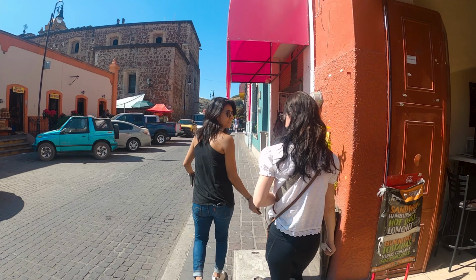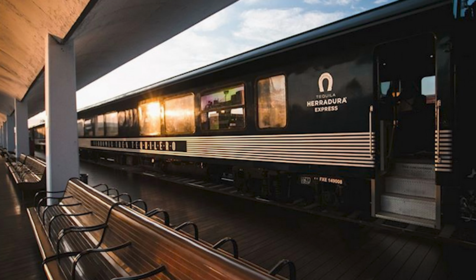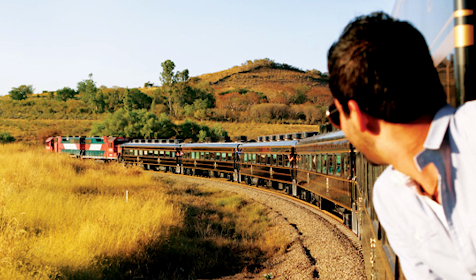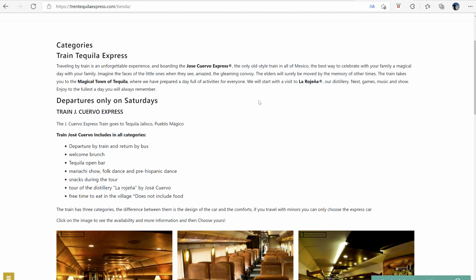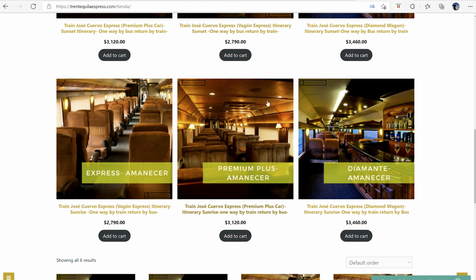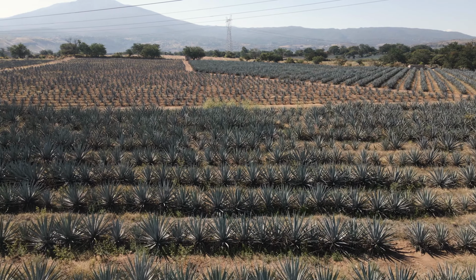The easiest way to visit is probably by car, which will take about an hour from Guadalajara. There are also plenty of tours available that will take you to the town, as well as the famous Tequila Express, which takes tourists on a beautiful train ride from Guadalajara through Tequila Country. The train is incredibly popular though, and only runs on weekends, so expect to have to book at least a month in advance.